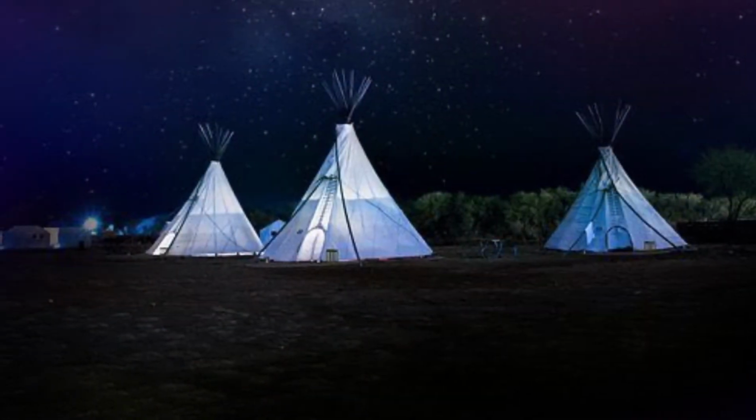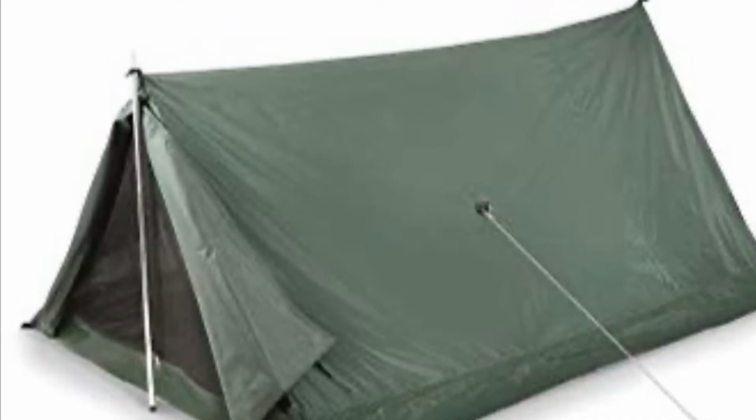They have teepee tents, which is exactly what they sound like. If you remember back in grade school, you learned Cowboys and Indians. The teepee tent is designed just like a teepee. They have A-frame tents, which you can think of like an old military style where you have the two peaks and it just sits down like an A. A-frame style tent, they call them wedge tents. I mean, you can really go and get whatever you want. You can get as fancy as you want.